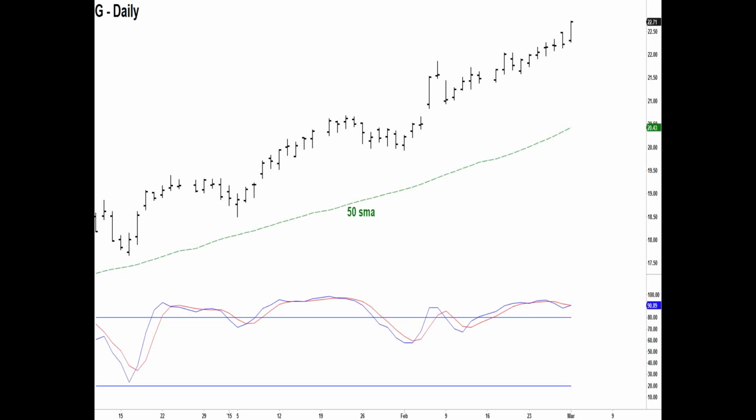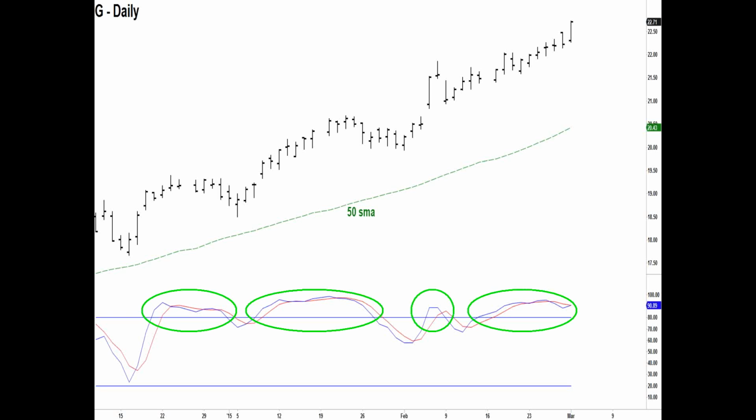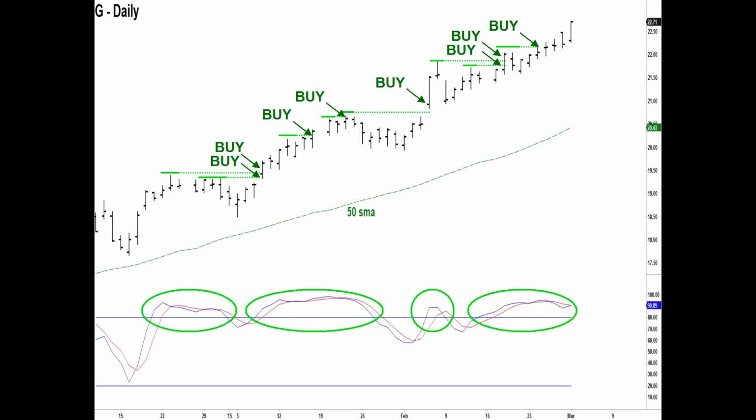It's much easier simply to identify all of the so-called overbought conditions on this particular oscillator, then locate all of the short-term tops, and simply buy when those tops were violated. You see how you have all these number of winners. If you had taken just the very first setup here, roughly around 19.5, 19 3/4, you would have made 3 or 4 points just in the next month on a relatively inexpensive stop.